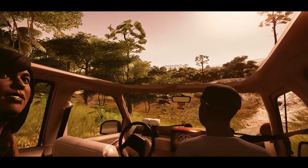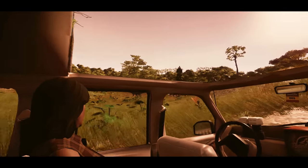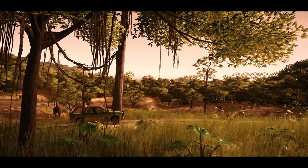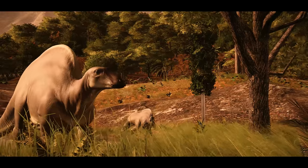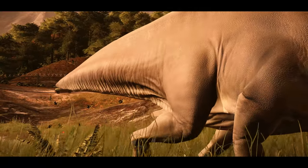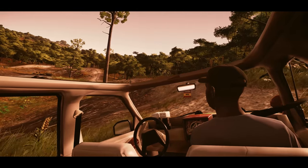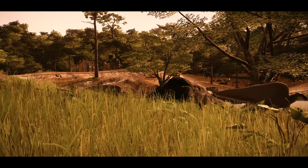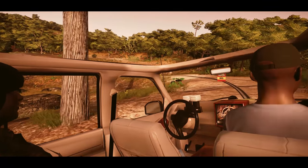We now arrive in the domain of Tyrannosaurus and Camarasaurus. Ouranosaurus are ornithopods that lived in Africa during the Cretaceous period. You can also observe in this enclosure a Camarasaurus.